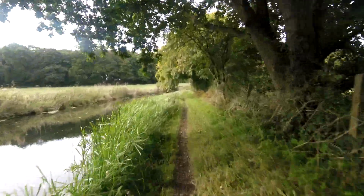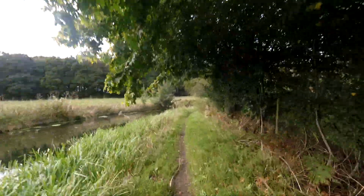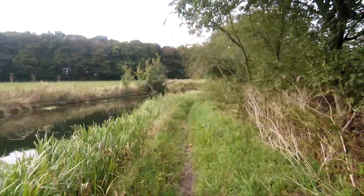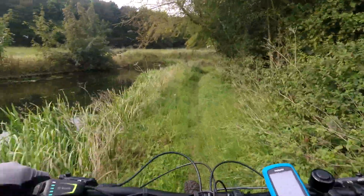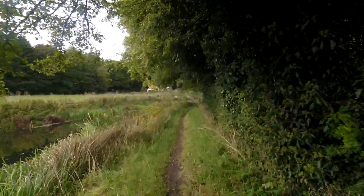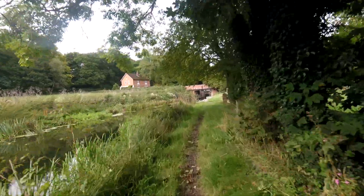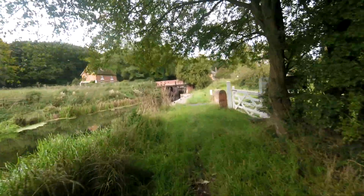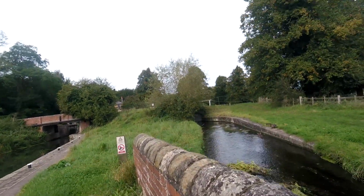So at least now all that overgrowth is gone, he says, and we're back to a more easy, well-defined path. And then comes the little stuff. Oh, that's all right. Just a little bit funny how it just came about when I was talking about it. Oh, look at this! I mean, you just turn a corner. Oh, that's nice as well. That's nice.